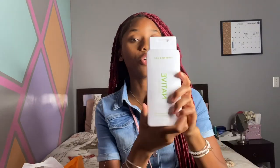Like, you just wash, put on your scents, and you smell like a baby. This is what it smells like. And then I got the Native Body Wash. It's in the scent of Cucumber and Mint.